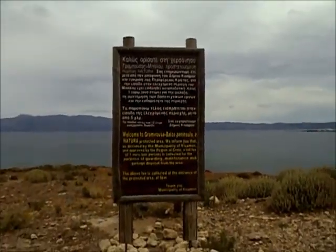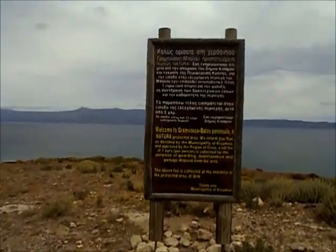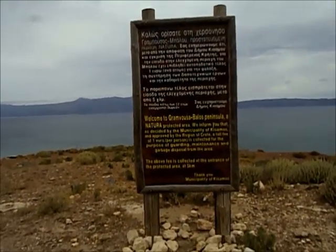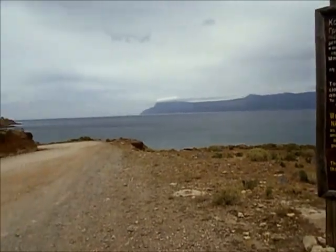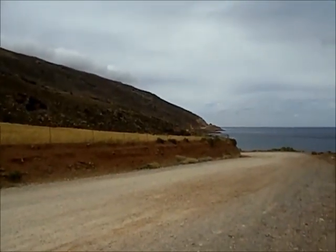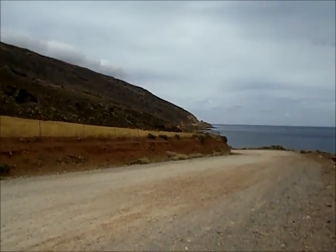Crete has a big peninsula at the top of the west side, a big finger of rock that sticks out in the direction of the Peloponnese. It's a protected area, as you can see, and I figured this was the best way to start the run in Crete at the extreme northwest side. So here we go. Here we are leaving Gramvousa.